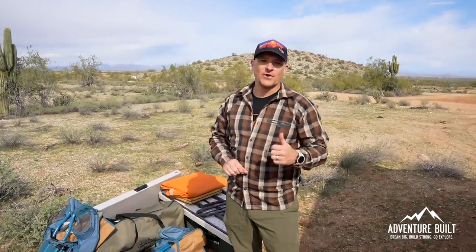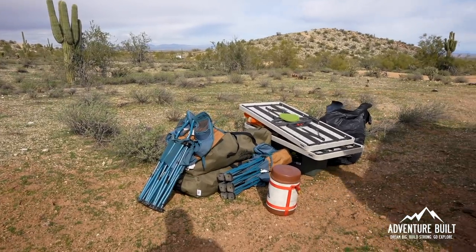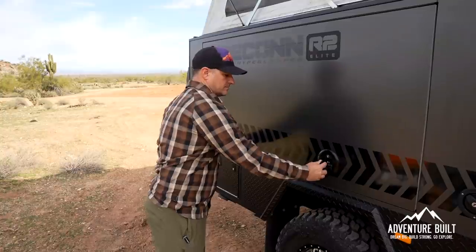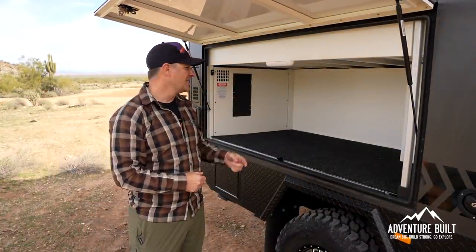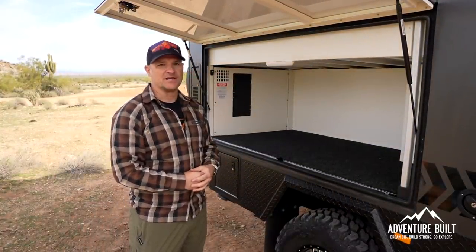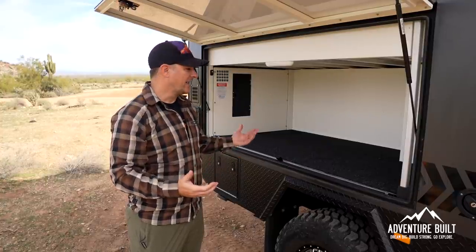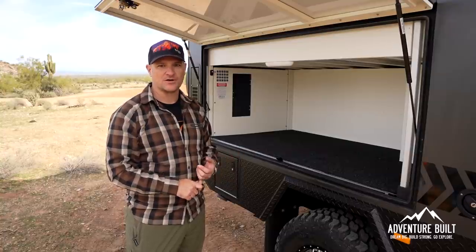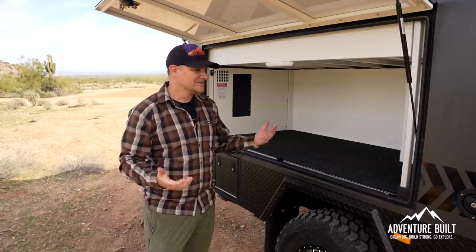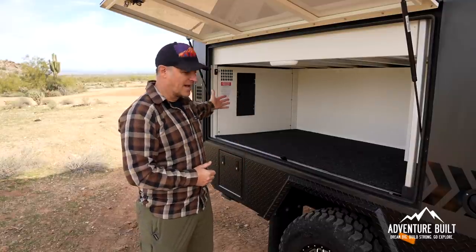Gear, this thing holds some gear. We pulled all this stuff out just to show you guys the interior, but that's just half. Oh, that's nice. This is a huge amount of gear. It's pretty much 3/4 underneath the queen size bed. And man, we even can put our inflatable stand-up paddleboard back here. Tons of gear room.